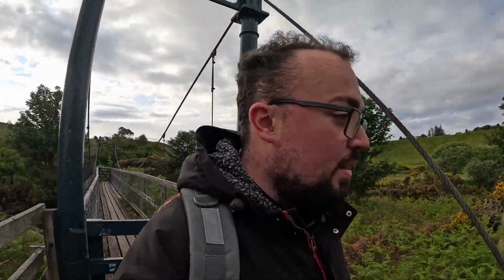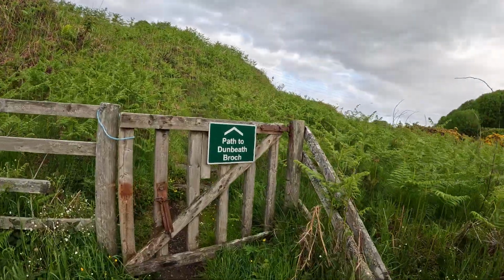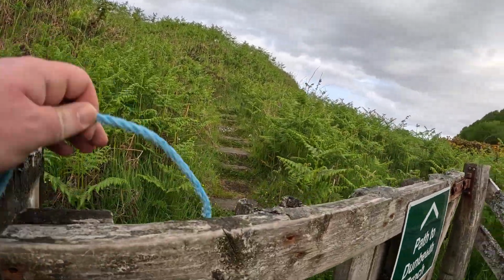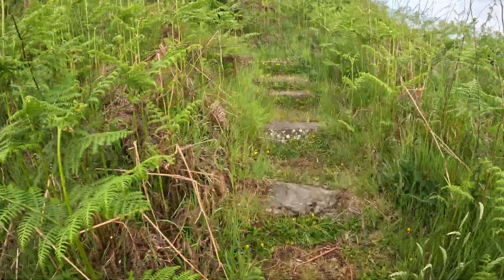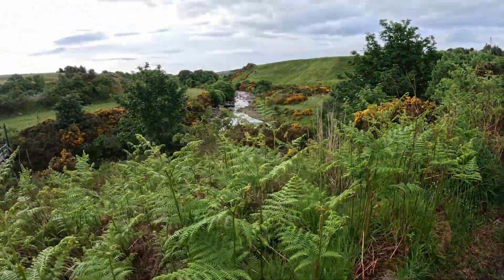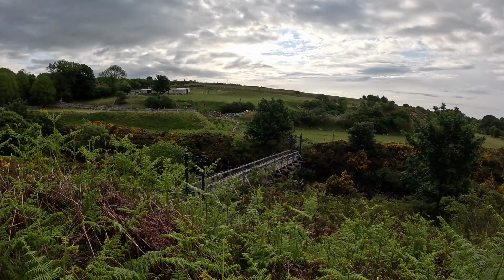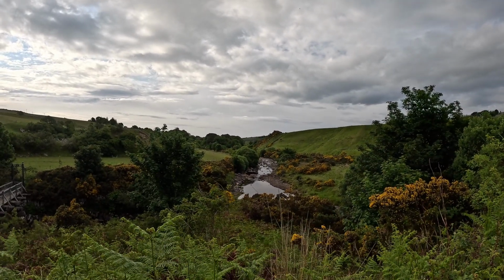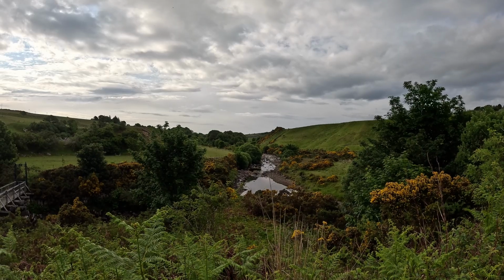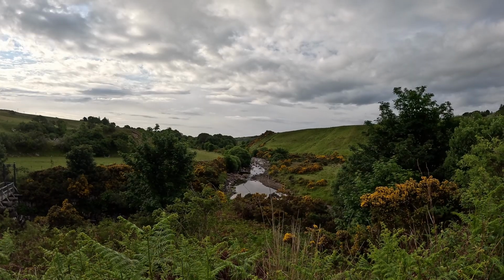After the bridge, you come up to Dunbeath Broch, which we're going to take a wander up to. I've done this section before. Just shut the gate, which is quite a steep staircase that takes you up there. From up here you get a better view of the bridge. It's like a suspension bridge, it bounces as you go over it. And in the very far distance, which is where I've just walked along, the part of the Strath, you can just about see the bridge with a lorry going over it.